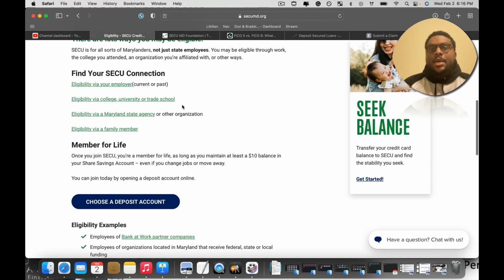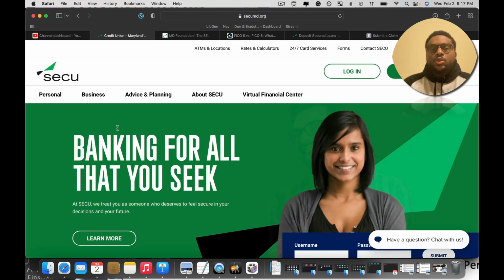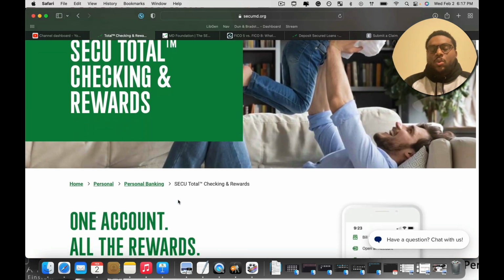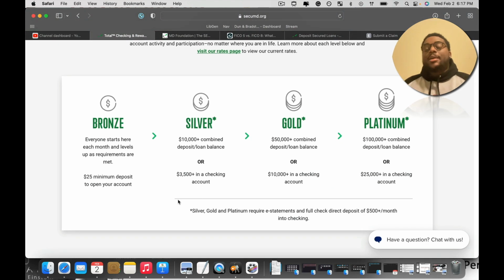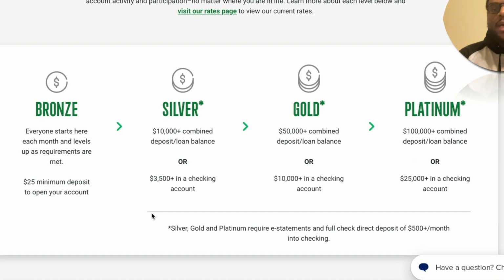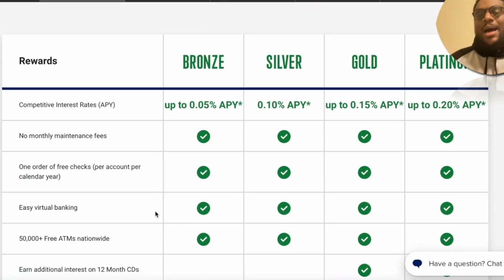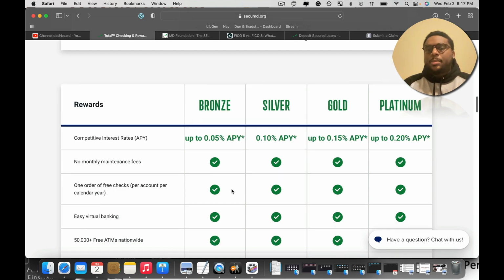All right, now let's just jump back. Now, the reason why I like SECU, let's go back to the main page. They offer a lot of the products that you would be accustomed to with a lot of credit unions. They have their Total Checking and Rewards. What is this? This is basically multiple different variations of their checking account, and on many of their checking accounts, depending on how much you have in your account, you can actually earn APY. So this is a great thing. Now, I will say this, when you compare it side by side to Navy Federal, Navy Federal is more generous when it comes to the APY that they offer. However, again, this is just an alternative. Still very solid, but this is not going to be the best on the market.